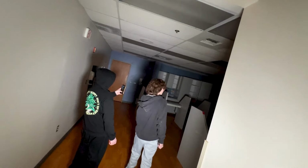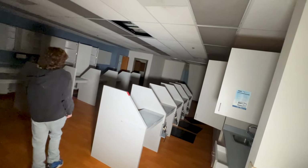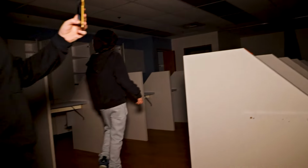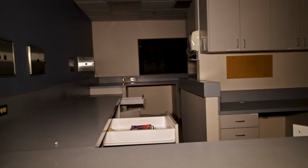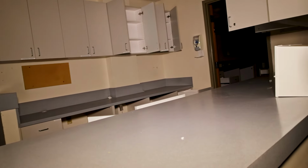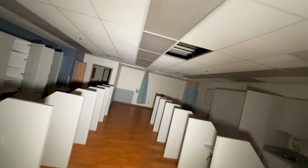No. Holy guys, it's huge. Bro. Holy shit. Damn. They were really doing stuff. There's lollipops and needles and stuff. The curtain's still hung up and everything. Dude, this is the laboratory where they did it.